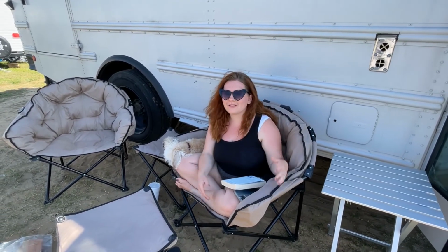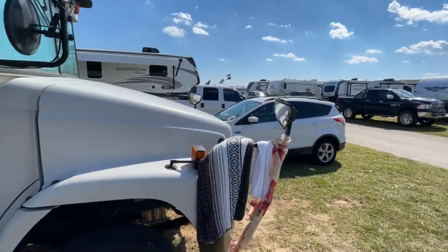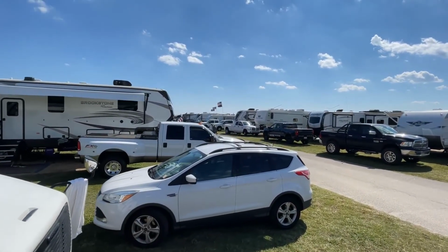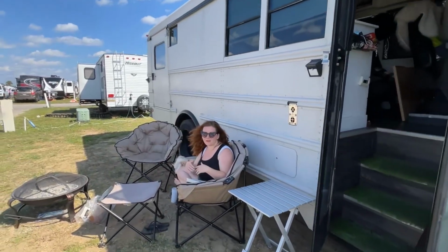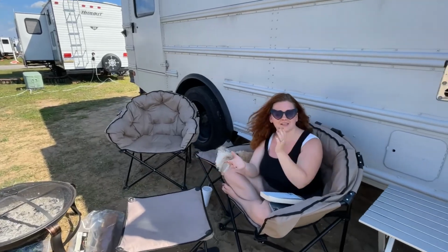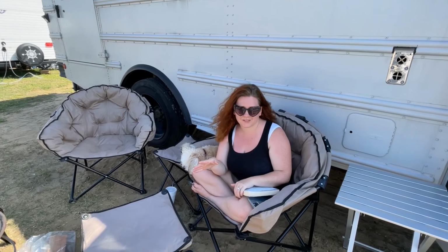So right now we're at the beach. I don't know if Jordan can get you any view of it right now. It's super pretty here. It's October right now, but it's actually been 80 degrees. Unseasonably warm. Yes, it's been nice. Very warm. We've been able to swim. We've been able to do all sorts of stuff.